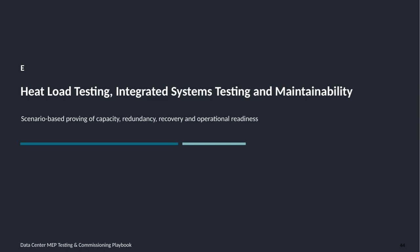maintaining optimal performance. Integrated systems testing is all about proving that different systems, power, cooling, fire safety, and more, work seamlessly together, ensuring redundancy and recovery capabilities are in place. This scenario-based approach helps us confirm that the data center is truly operationally ready and can sustain reliable service even under stress. Overall, these tests are a vital part of the data center MEP testing and commissioning playbook, guiding us to deliver safe, resilient, and efficient infrastructure.